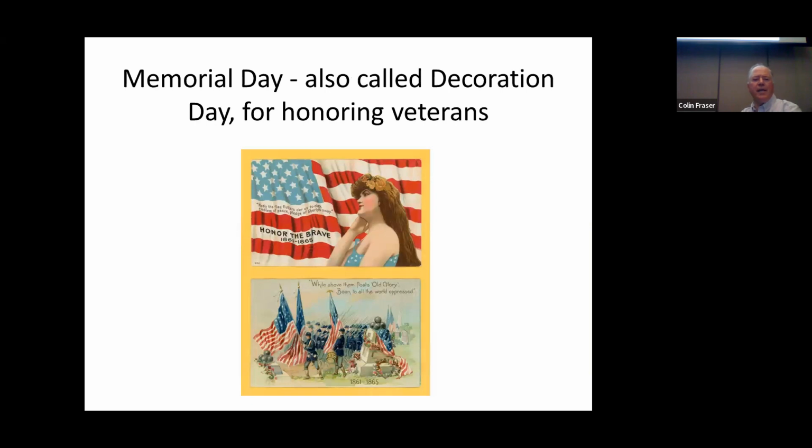Decoration Day or Memorial Day, to honor our veterans. The lower one is a Tuck card printed in England, and these typically occurred in sets. Oftentimes the sets were of 6, 10, or 12 cards. The one above it isn't identified as a Memorial Day or a Decoration Day card, but I think it's pretty obvious that it is. I think that one was made in America.